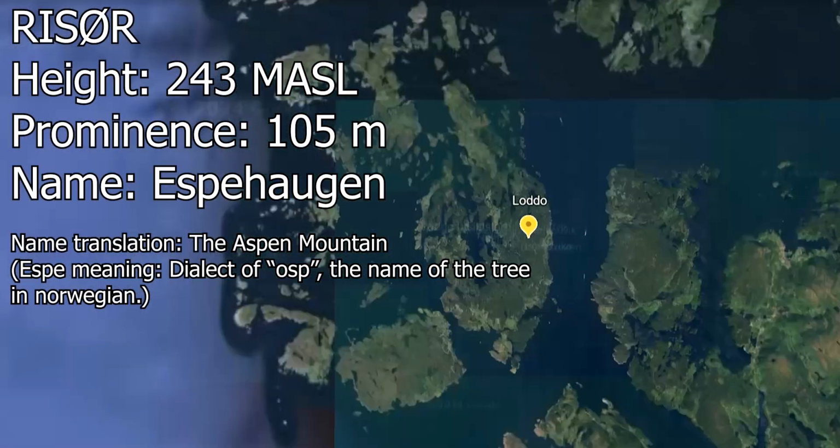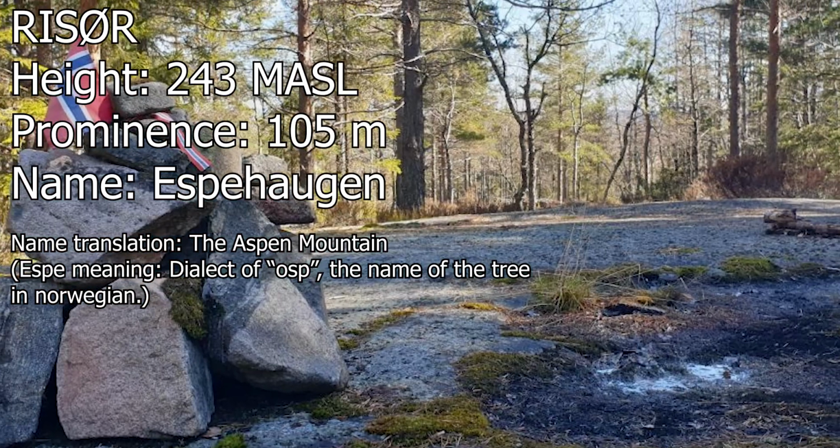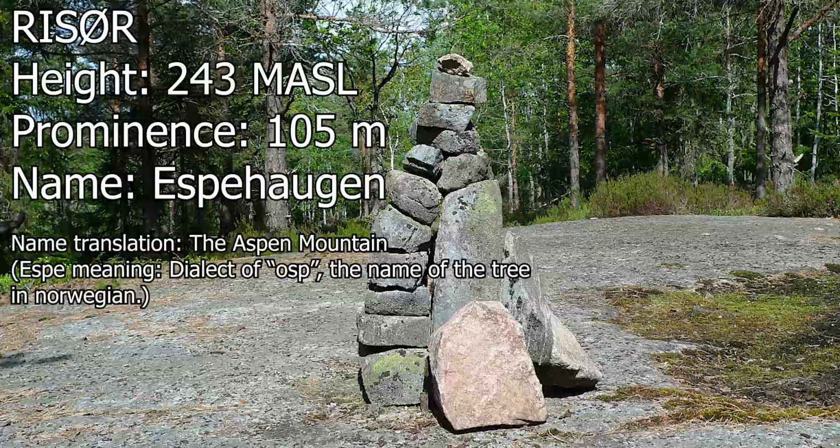Back south, the highest point in Risør is Espehaugen at 243 meters as well. No trails lead to the summit, but it's not difficult to get up. A small cairn marks the top.